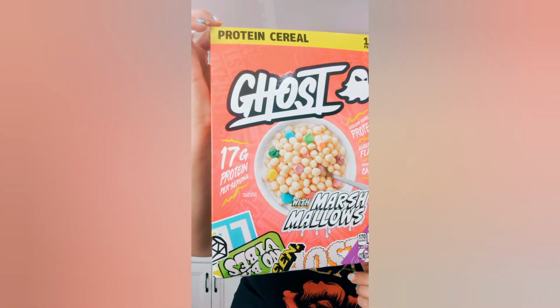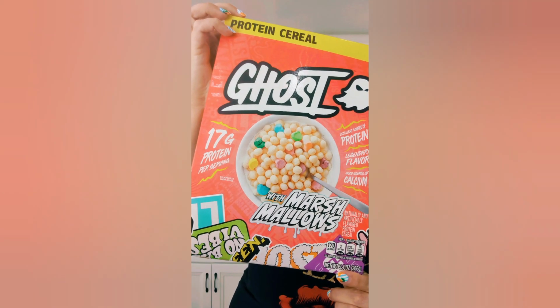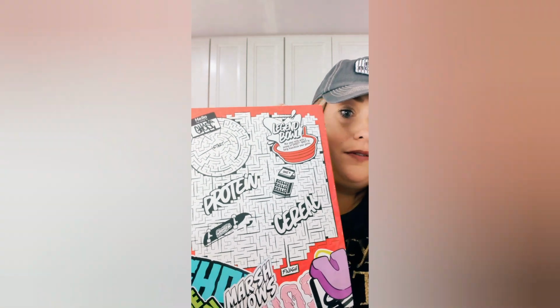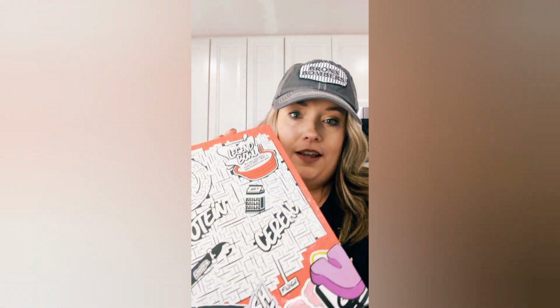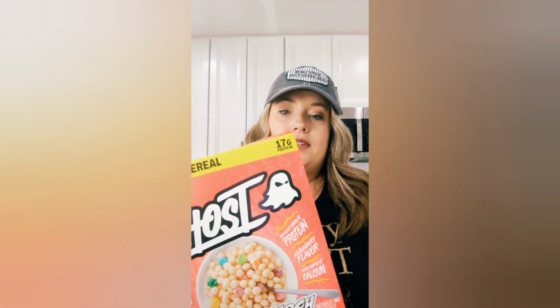Delicious. The last two things I wanted to mention are my new favorite protein cereal. It tastes like Lucky Charms. So good. It's called Go Marshmallows. It's a protein cereal. There's 17 grams of protein in there. And it does come with the maze on the back. So if you're like a kid at heart like me, and you're sitting there eating your cereal, you have something to do, like the good old days. My husband loves this as well.